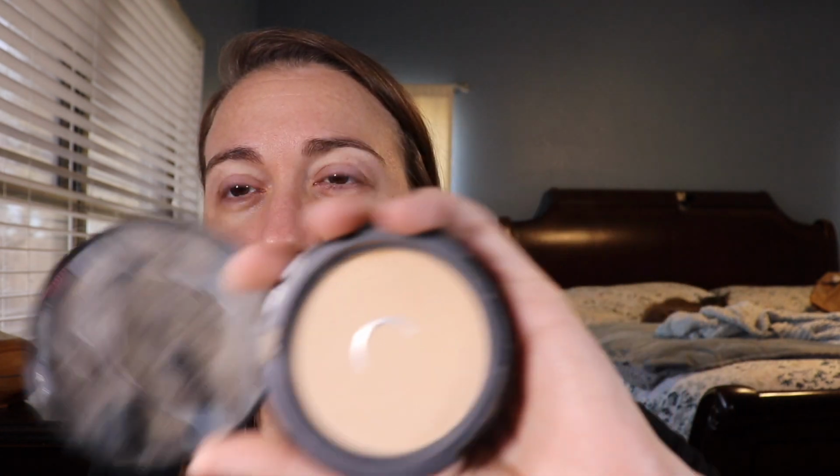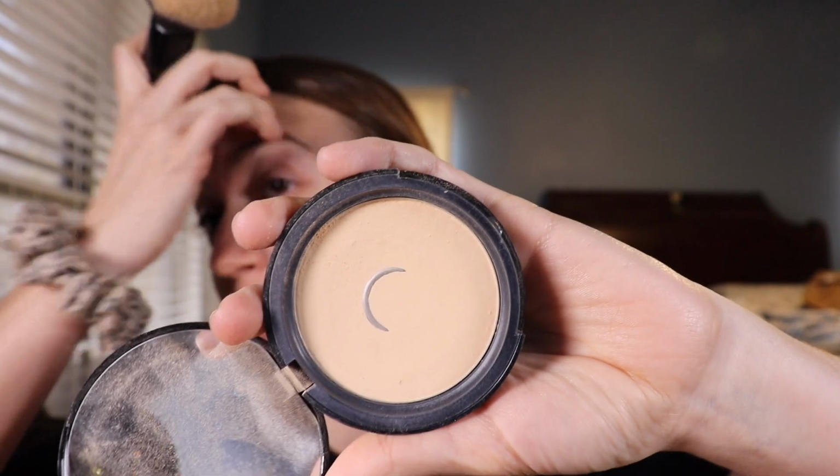I'll leave all the products that I'm using down below, and when I get to the one that you can't get, I'll talk about it. But this is the pressed Alima Pure powder. I know I said I'm not going to talk about it, but I hit pan. Except it's pressed, which I think means there's less than the loose powder, so it's not that hard to hit pan on a pressed powder.